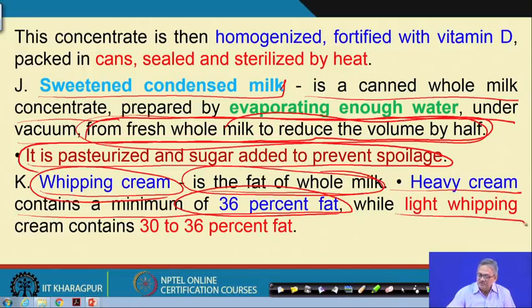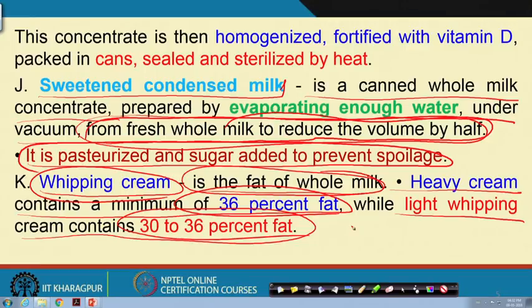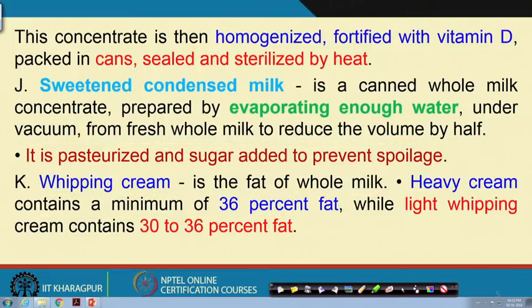Then light whipping cream contains around 30 to 36% fat. So heavy cream is a minimum of 36% or more, and light whipping cream is 30 to 36%. So depending on the fat content, their names are also different, right?